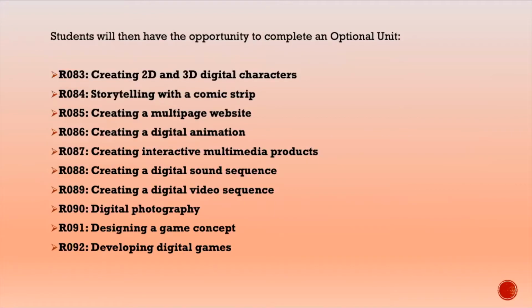The students will also have the opportunity to complete an optional unit, which is one of those below. So it's creating 2D and 3D digital characters, storytelling, multimedia websites, game concepts, digital games, digital photography, and so on.